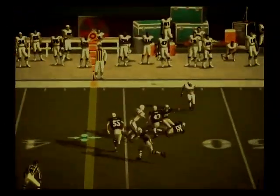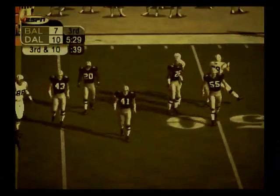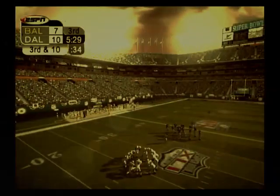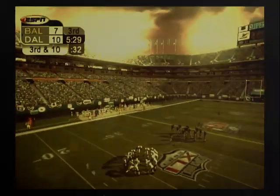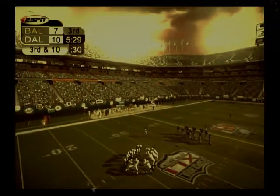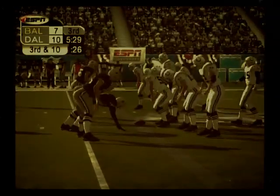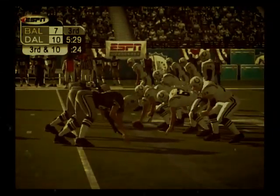Number 15 zips it to the left sideline, and this one is incomplete. Number 28 looked like he was all over that one, but it just got away somehow. Tough incompletion. That's his first drop of the game, and while every drop does hurt, you can't throw too much blame on him for that one. That would have been a tough catch.